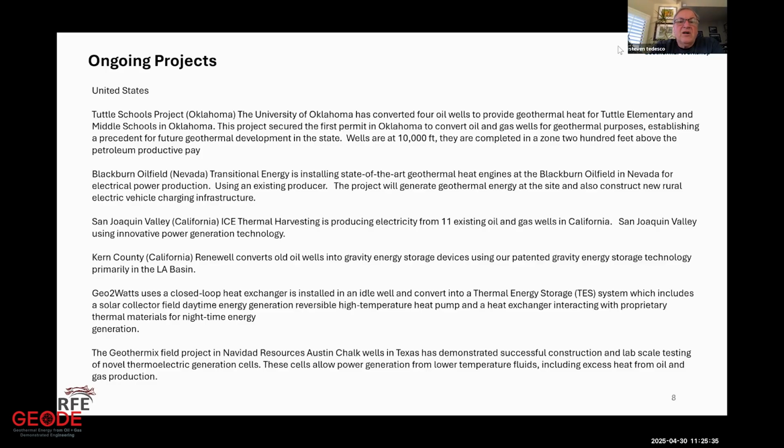San Joaquin Valley is harvesting electricity through thermal harvesting from 11 existing oil and gas wells in California using a new power generation technology. In Kern County, Renell converts old wells into gravity storage devices. G2 Watts uses a closed loop exchanger installed in a well to convert it into thermal energy storage.